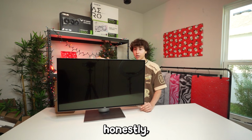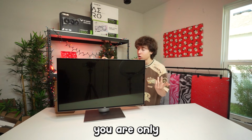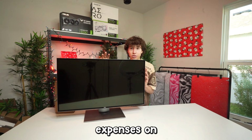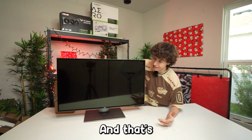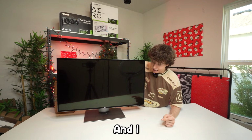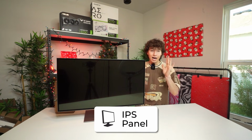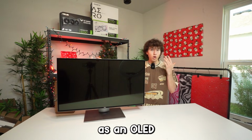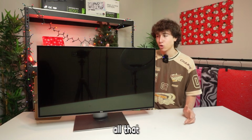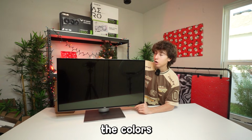I don't know, because honestly the refresh rate on this isn't that insane. For over 2 grand, you are only getting a 60 hertz monitor. So all of the money and expenses on this is definitely just for the resolution, and that's the main purpose of this monitor. It should be really nice quality, and that's literally what I spent over $2,000 on. It is also an IPS panel, obviously not as good as an OLED panel. I don't think the technology is good enough to have 8K and OLED yet. Probably in the future, hopefully soon. But this is an IPS panel, so the color should be pretty good.